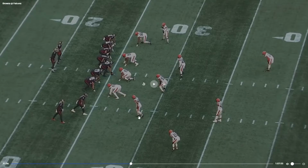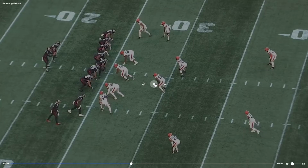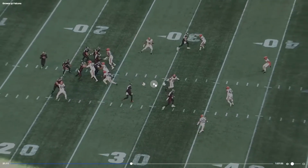So if you get it out to London, he can run and get some yards. Mariota forces it to Pitts, who is in a much more precarious situation. He's covered up, and he ends up having to try to make a one-handed grab and just drops it. It's just very frustrating.